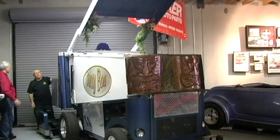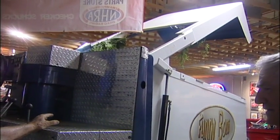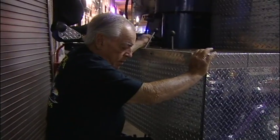Yeah, it's a working Zamboni. That's the ice bucket, so it's carpeted now, so you can put a couple of dancing girls and a margarita bar in there. And the dump still works on it and everything else. And then the back here is the ice cutter.